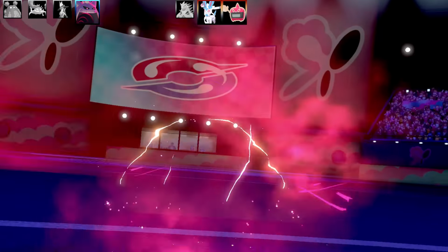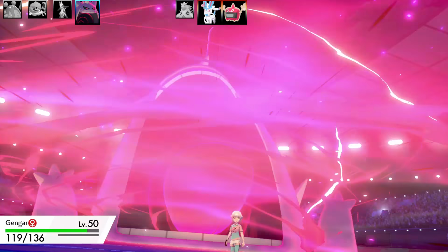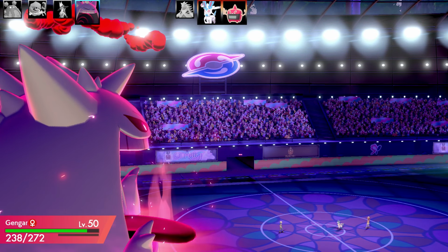So I was like, it's high time to go for the GMAX Gengar. Now, GMAX Gengar has a very, very cool GMAX design. It's very nice. I think you can get lost in its stomach or something like that. I forget what the Pokedex entry was. It was a really, really creepy one.